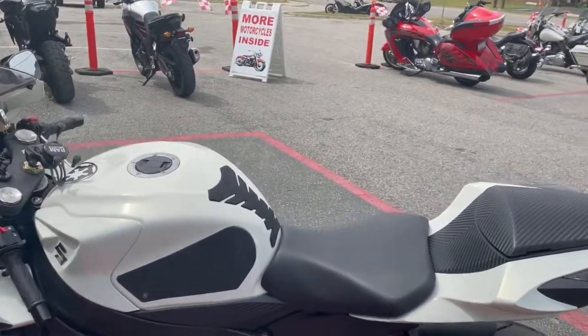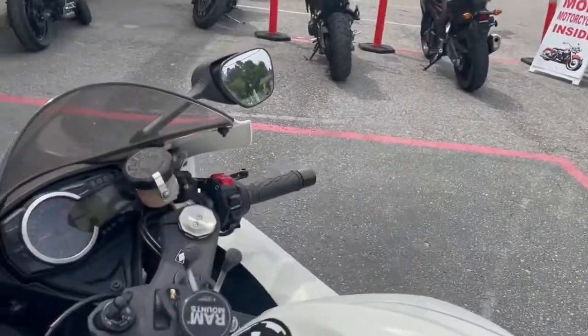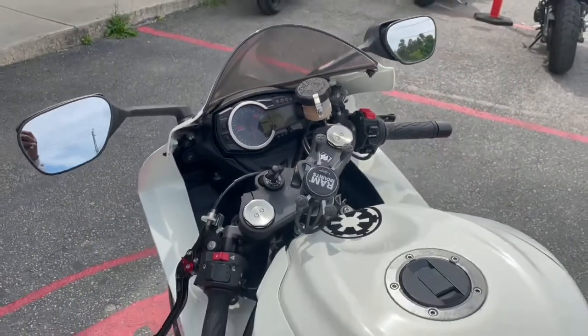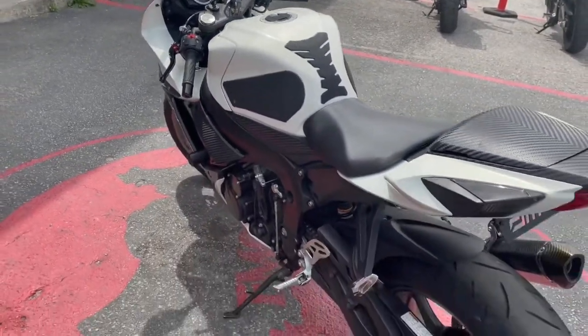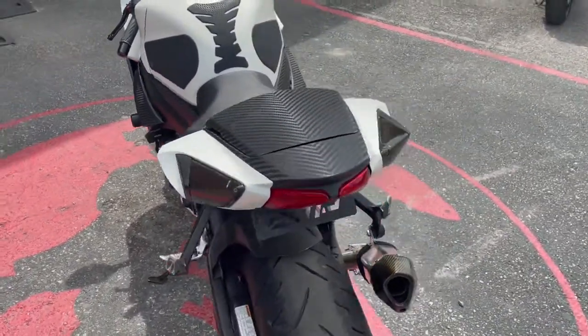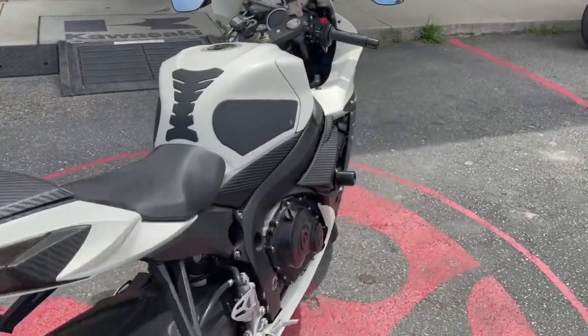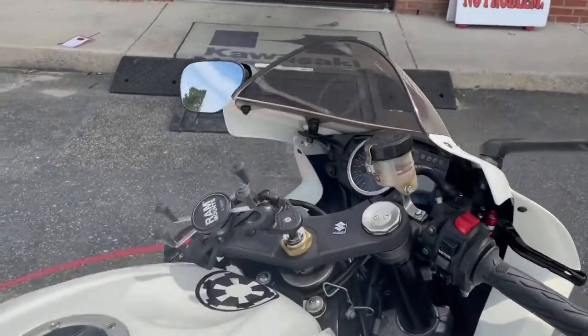With the carbon fiber. Very newer dash, digital. And I just love these newer model Gsx-Rs. They're just very nice and very clean. The RAM mount for your phone.